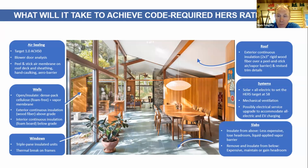You'd possibly have to upgrade the electrical service to accommodate the all electric load and the electric vehicle charging if you wanted to add an EV. We've seen some homes in Lincoln and other areas where they're still running on 100 amp service, which is not enough for these all electric homes. And then the slabs, Colin talked a little bit about the things you can do to make the slab performance better. And you may be required to do that if you're trying to take a home up to the new energy code.